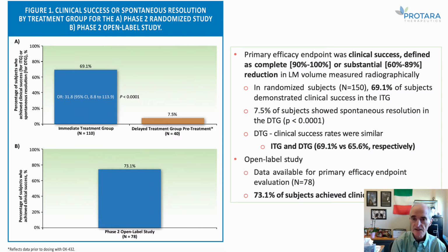The primary efficacy endpoint in this study was clinical success, which we defined as a complete or substantial reduction in lymphatic malformation as measured radiographically. In the first study with the randomized subjects, about 70% of subjects demonstrated clinical success in the immediate treatment group. In the delayed treatment group, 7.5% of subjects showed spontaneous resolution of their lymphatic malformation. The delayed treatment group after 6 months went on to receive treatment, and the treatment effect in that group was 65.6%. In the open label study, 73% of subjects achieved a clinical success.